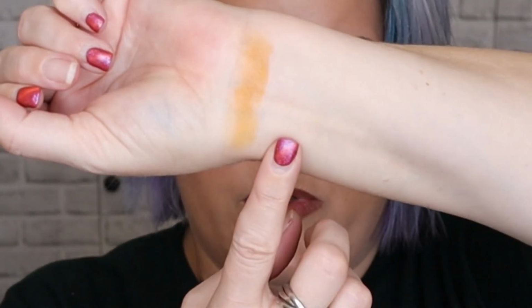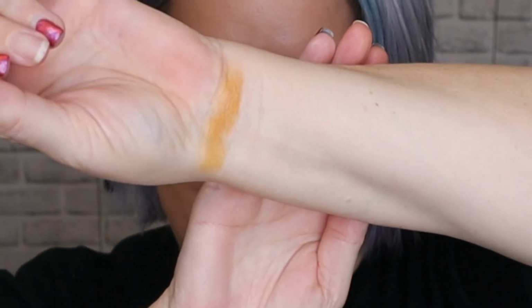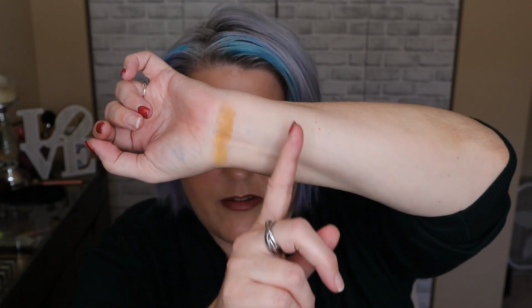This one is the worst, and you guys saw, it started as a yellow. It doesn't look like a yellow right now, and this is what I mean by it oxidizes. In the center, I think it looks very orange, but on the outskirts, it looks very yellow.